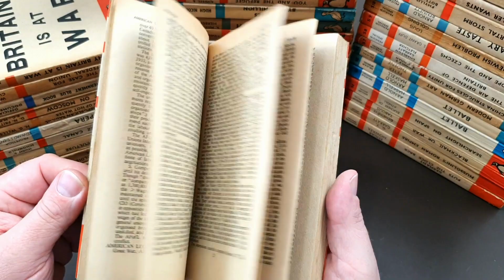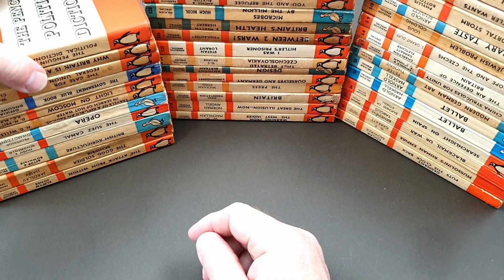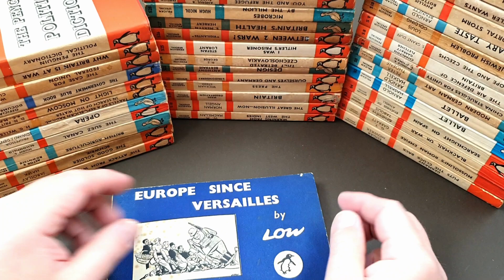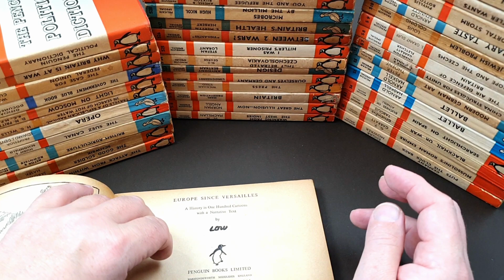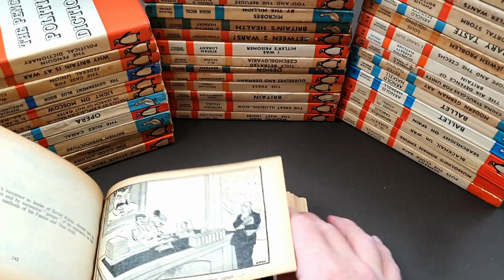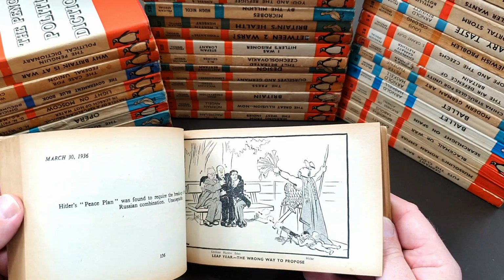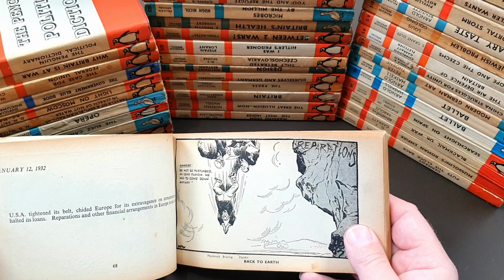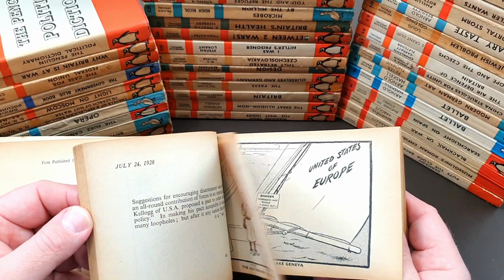Now the next one I absolutely love, and there's a few of these, and this is special number 49, and it's Europe Since Versailles by the cartoonist Low. So these were reprinted. I'm trying to remember the paper. It might be the Express, where these are reprinted from the London Evening Standard, 1940. And these are, let's try and get these in the camera. So these are predominantly political based cartoons and caricatures, some of these, of the events happening at the time. So you've got the cartoon, and then on the left-hand side, you've got the reasoning behind it. Absolutely fantastic stuff. And there's a few of these cartoon books.